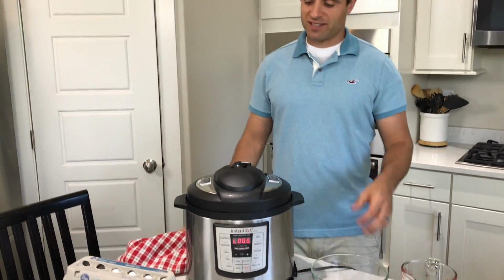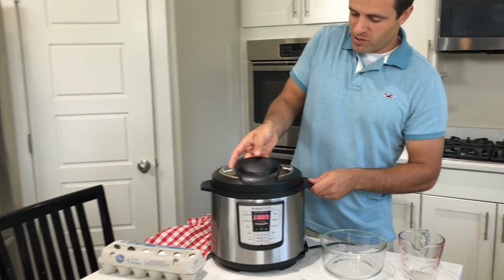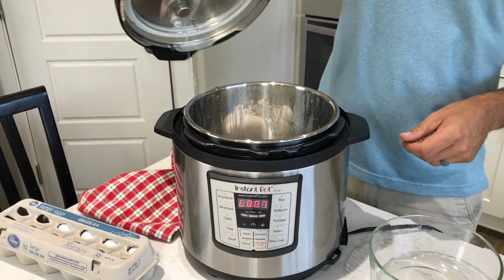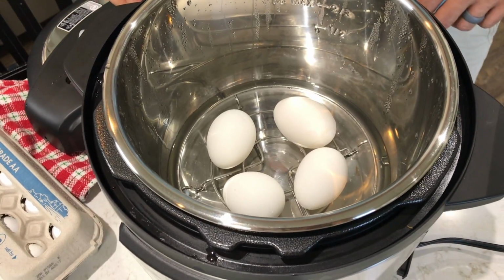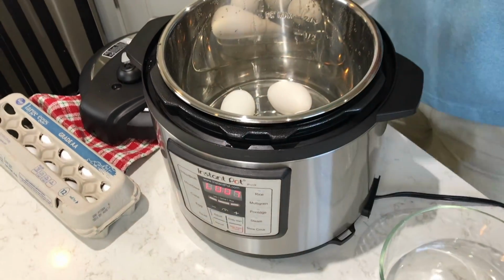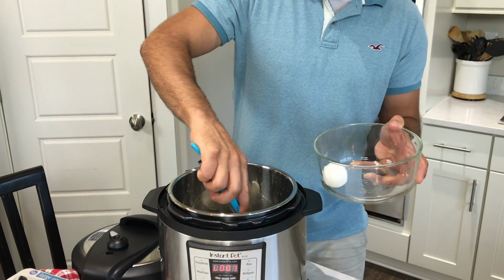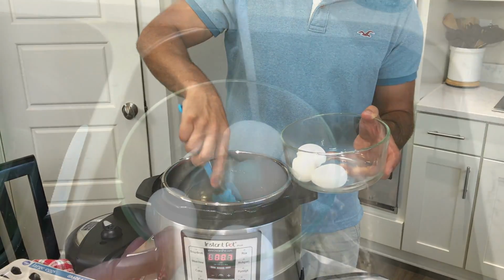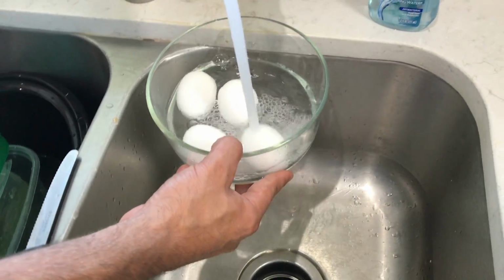So see, there's all that steam coming out of there. All right, and so then once that steam clears, what we're going to do is just rotate our handle to the open position, and then, ta-da! There are our hard-boiled eggs. And so now those are nuclear. I'm going to use some tongs to get those out of there and place them in a bowl. I'm going to put the 4 of them in a bowl, and then I'm going to run them under some cold water until they are cool to the touch.